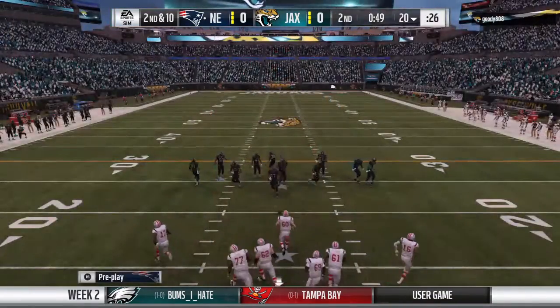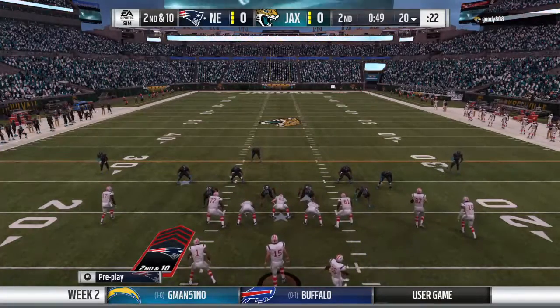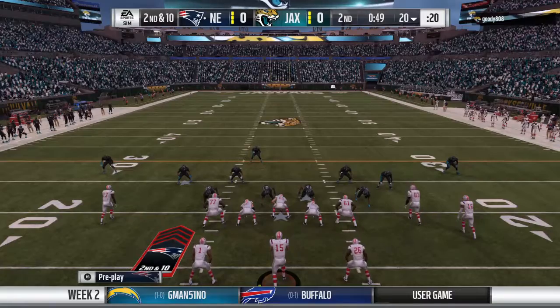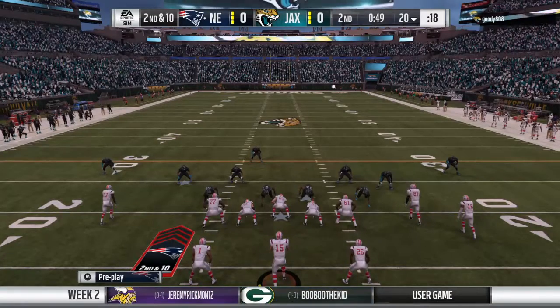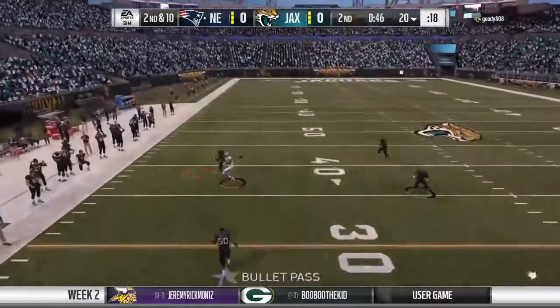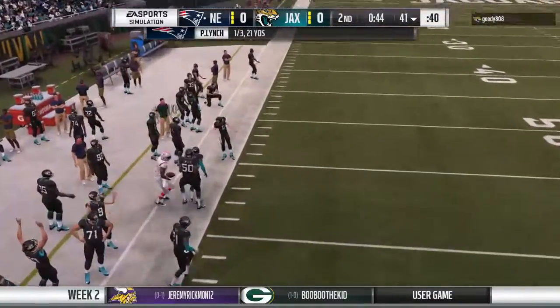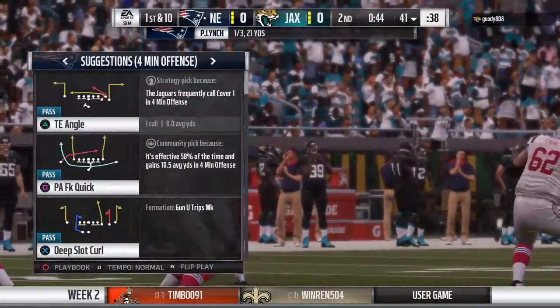After the incompletion, here's 2nd and 10 from the 20. Strong right. Set. Green 39. Again on 2nd and 10, it's Lynch, and he finds Corey Davis. A nice gain of 21 yards.